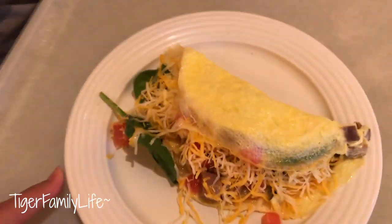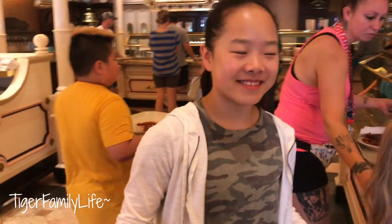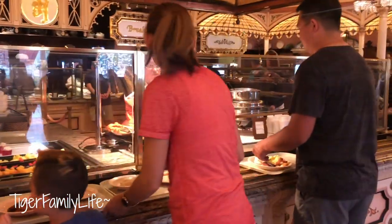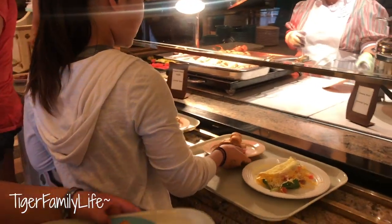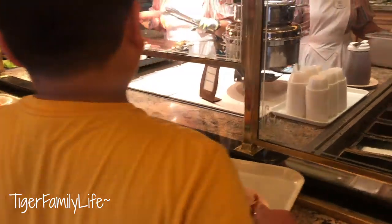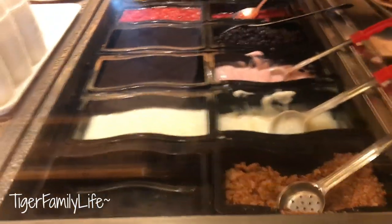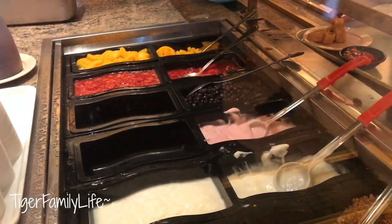What do you got, Tiara? I got an omelet. Wow, look at this. That looks so good. I want to get some. Okay, waffles are over here. They got mini Mickey Mouse waffles. Oh wow, they also have a yogurt bar. Can I have two waffles, please? Look at this. They got so much stuff, I am missing out. Fresh fruit, yogurt. Oh, that's good. I'm gonna get some of that.